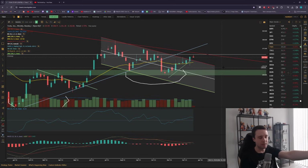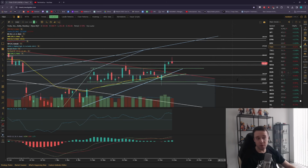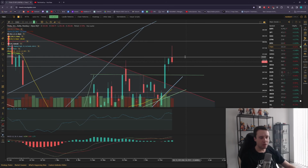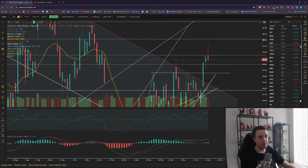Mainly because, like I said, we broke out of this bull flag. So technically that should be extremely bullish. So let's talk about what this actually means. Let's go over to the daily. First and foremost, obviously we had a bit of a bearish candle today, right? It's an inverse hammer candle, a bearish hammer candle, which obviously happens at the top of trends, where you get literally the opposite of what an actual bullish hammer candle is. That happens at the bottom of a trend.